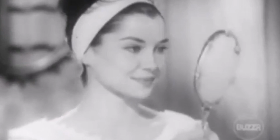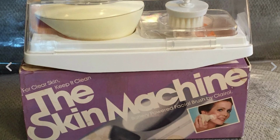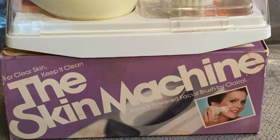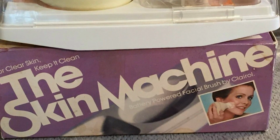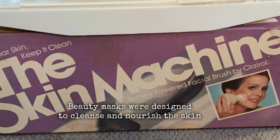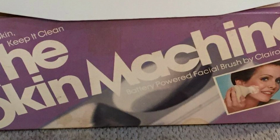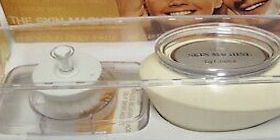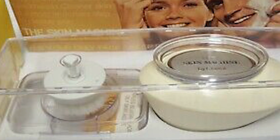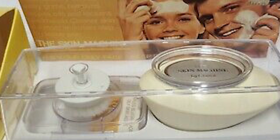As face cleansing became more popular, new products and methods began to emerge. One of the most popular face cleansing products of the 20th century was the beauty mask, made from a variety of natural ingredients. Beauty masks were designed to cleanse and nourish the skin, and while they were initially used only by old Hollywood actresses and models, beauty masks quickly became a staple in the beauty routines of women around the world. Today, face cleansing is more important than ever before.